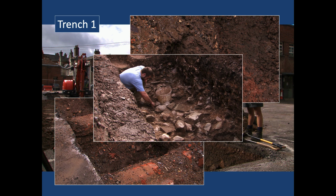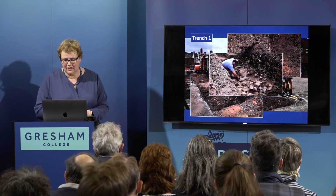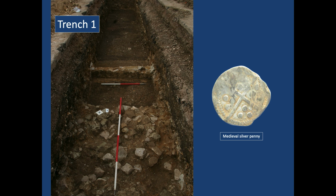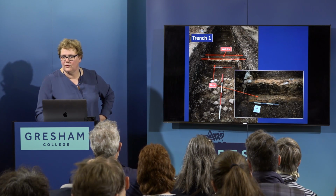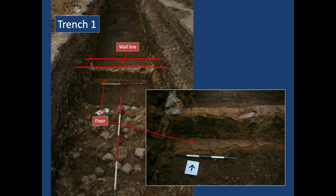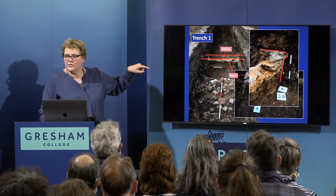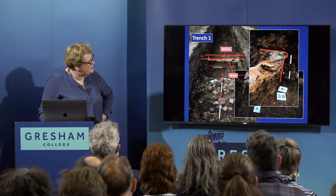As they continued, they found some evidence of medieval architecture. They found a silver penny. And so this is starting to give them some confidence that they're digging in the right place. There is a wall line that runs across the trench here, with some evidence of floor and impressions of tiles. This would have been a tiled area in medieval times. This turns out to be a bench, and you can see here the nose on the bench. So this is starting to look like it might be part of a church, the church.